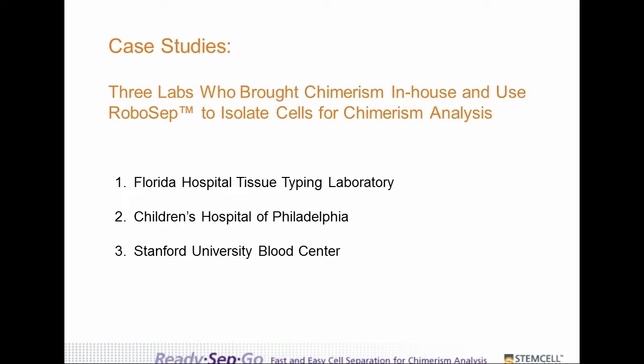I'd like to thank all 3 laboratories for sharing their experiences with us, and of course for allowing us to share their experiences with you. We're very fortunate, of course, to have Kurt Lind from the Children's Hospital of Philadelphia and Wendy Leong from Stanford University Blood Center standing by to answer any questions you might have after the presentation.